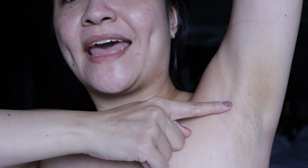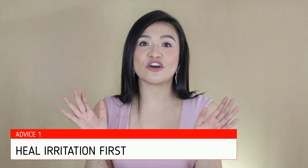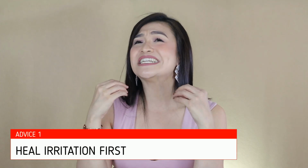So do you see? This is red. This is because it's a fold and it is suffering from friction. From, I don't know, being human. Moving my arms because I have them and I should be grateful. So redness is a sign of some kind of irritation. Go to your doctor so you can already start your journey.